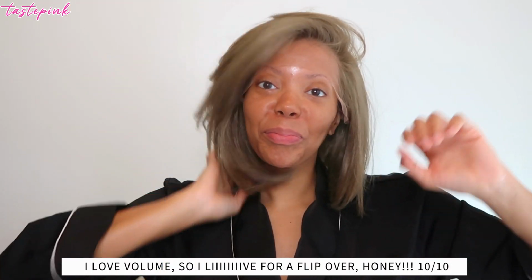Y'all know I will flip the hell out of a wig. Okay, I love a flip over. And so this is, I'm sorry, I'm a middle part girl for the bust down, but with the bob, the side part means business, okay? Yeah.